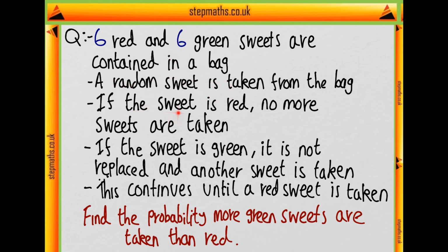And if the sweet's red, we stop. So no more sweets are taken. But if the sweet's green, it's not replaced. So i.e. we take it out of the bag and then we have 11 sweets. And another sweet is then taken. And then we just repeat this process again and again until a red sweet is taken and then we stop. And what we have to work out is the probability more green sweets are taken in total than red sweets.